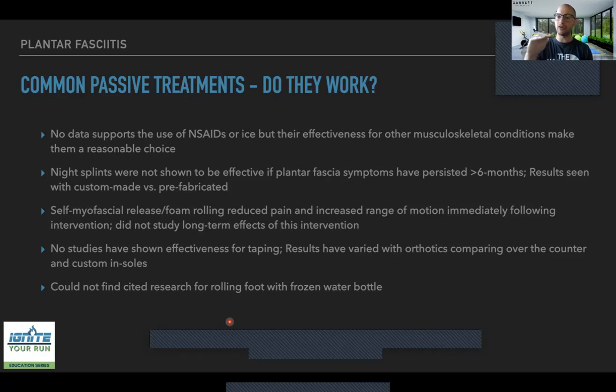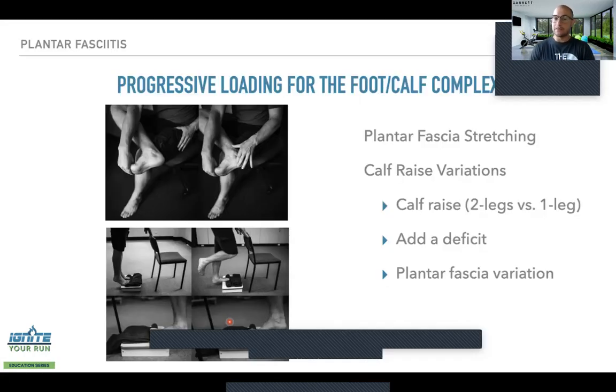Can we get back to zero? And then how do we take that next step from there to truly get past this condition as we run, as we walk, as we jump, as we stand on our feet for a long period of time? Progressive loading, or strength training, rehabilitation, depending on how you want to look at it, has been researched more over the last, I think it's about 5 years or so, actually, when it comes to plantar fasciitis.